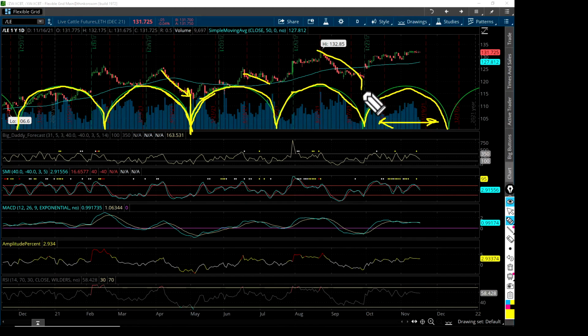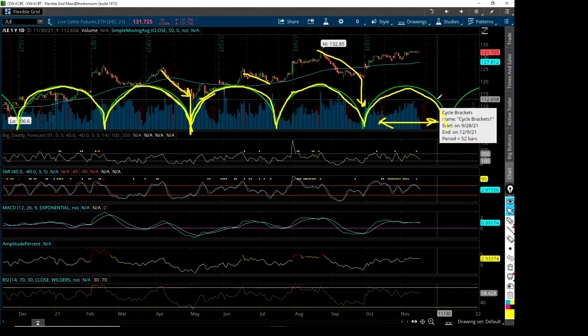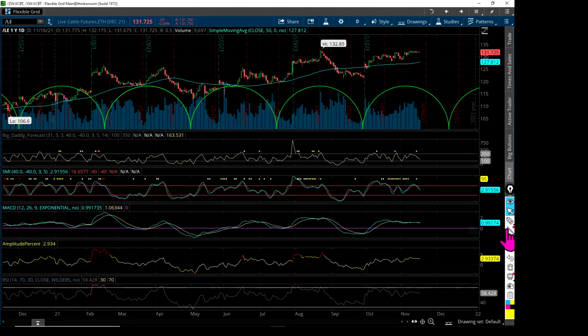Even on this one, you can see it was really very timely. Let's see, when does this cycle end? Yeah, it ends December 9th. So just bear in mind that the prices right now here on the daily chart are just absolutely tracking sideways. Okay?